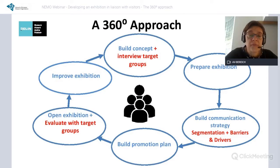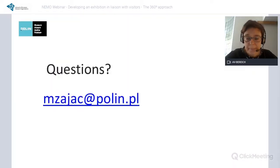So this is our 360 life cycle of the exhibition, and also all those elements when we listen to our potential visitors, when we see their perspective, when we see the data, and we really integrate those data, those voices into our exhibition. Yeah, so this is the end of this presentation, and I'm more than happy to answer your questions.